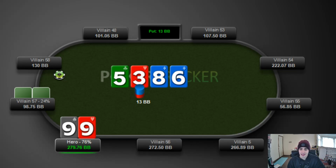Six of diamonds. The action's on me. I check it over to the aggressor. They keep betting at it. They go ahead and bet 10. I think at this point, it's less likely that they are betting a one pair hand for value. And they definitely do have 8-6 suited in their cutoff call range. So they definitely could be betting that hand for value now. So I'm slightly concerned I'm behind.